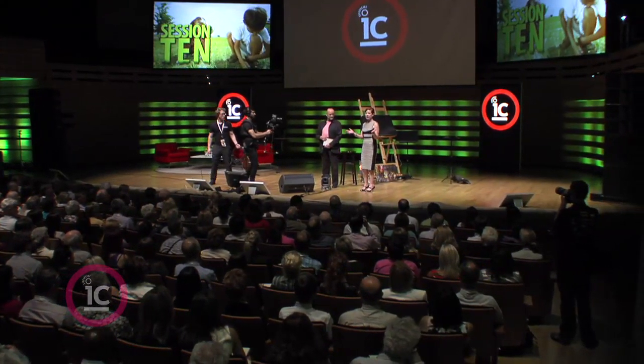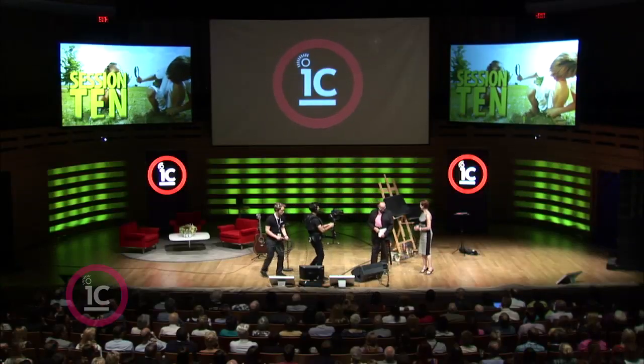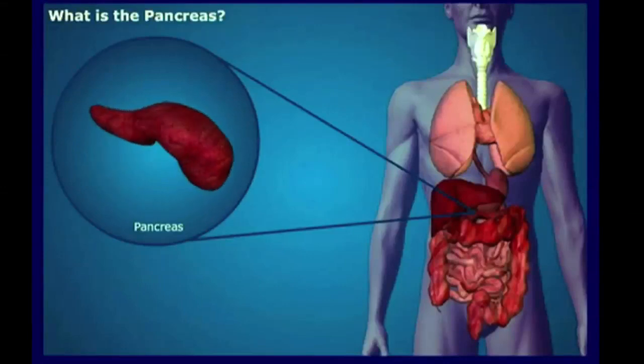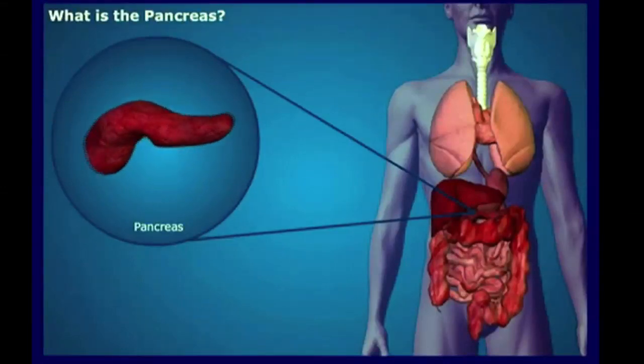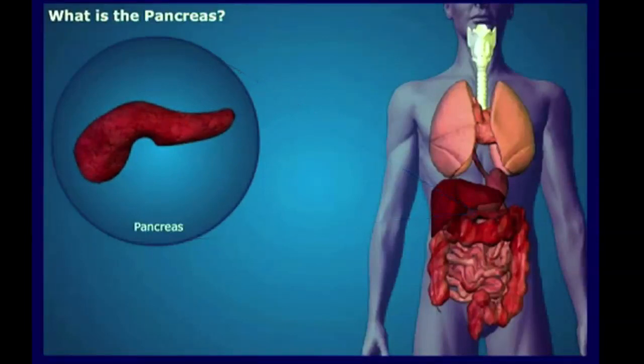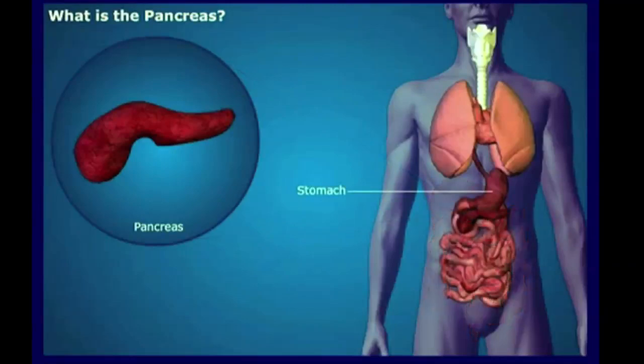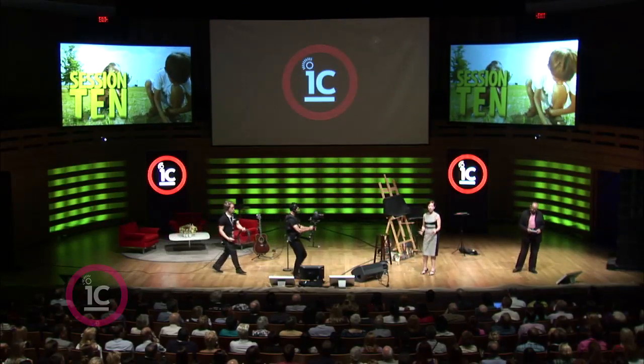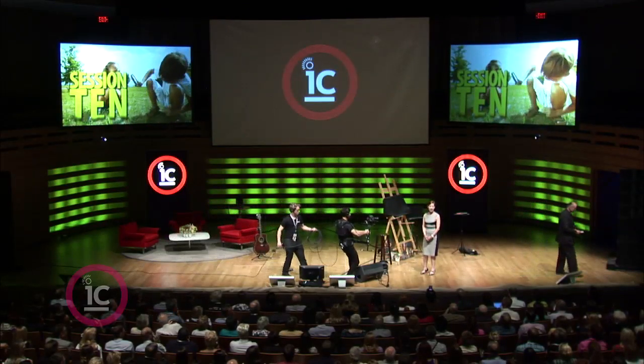Now, does everybody know where their pancreas is? Okay, let's have a look. The pancreas is one of the various hormone-producing glands in the body. It is an elongated organ in the abdomen located in space behind the abdominal cavity. It lies beneath the stomach and is connected to the small intestine at the duodenum. Okay, so it's in there somewhere. And that's why you wouldn't feel any symptoms until the disease is quite advanced and you wouldn't find a lump.